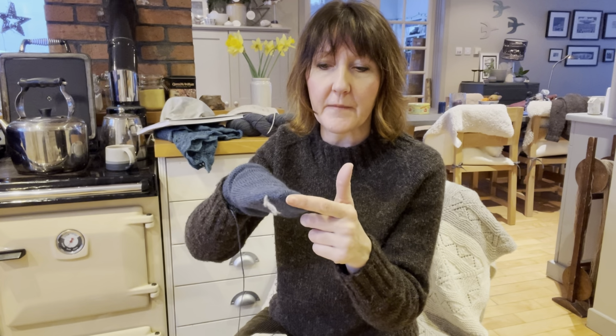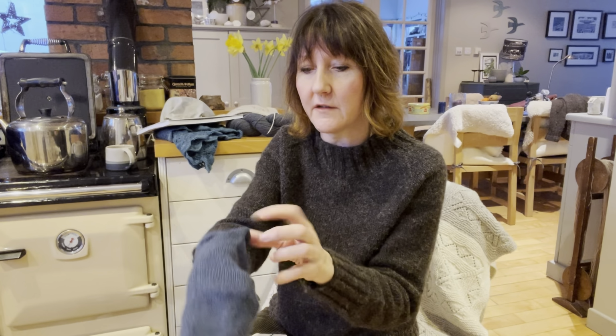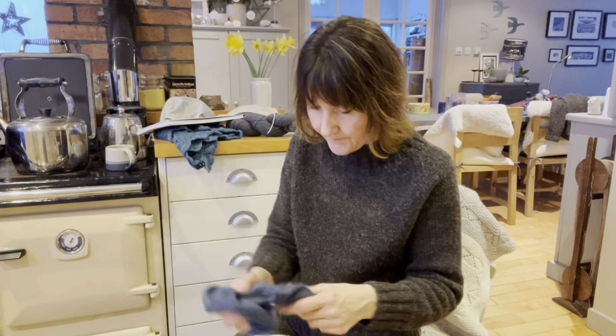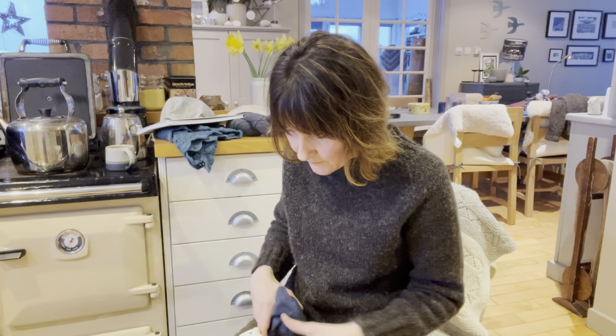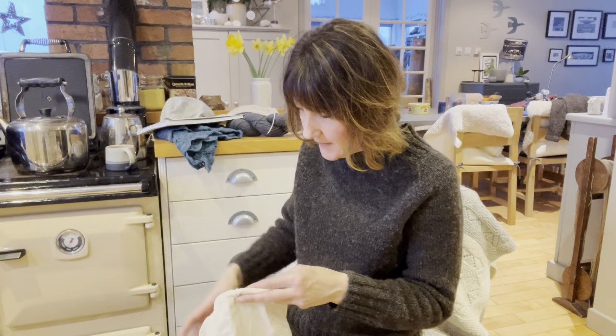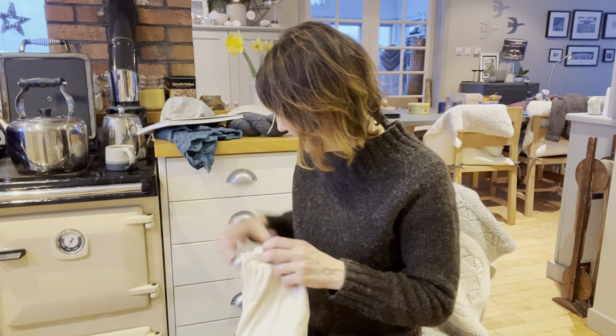You start toe up, so you do the cast on that gives you the toe there, and then you increase and then do your heel. So it was a really straightforward pattern to follow. So I need to get them finished. I've just done one. That's just the one I've done so far, and the yarn is ready for doing the other one. So we'll have to get to that. So again, when I'm in the mood for socks, then I'll do that.